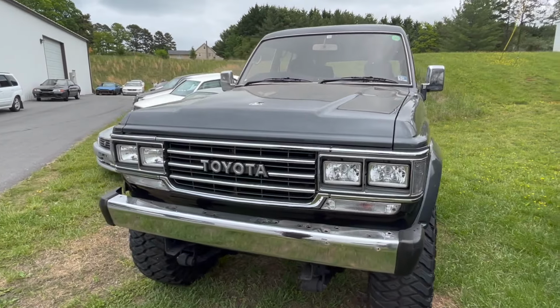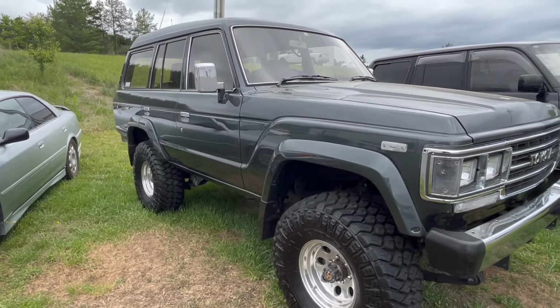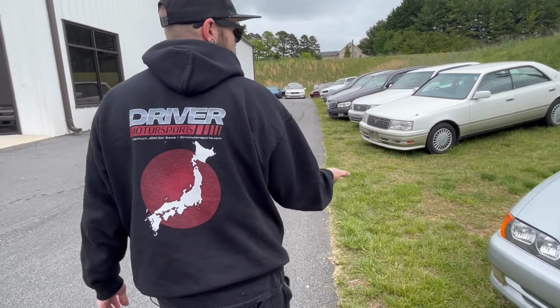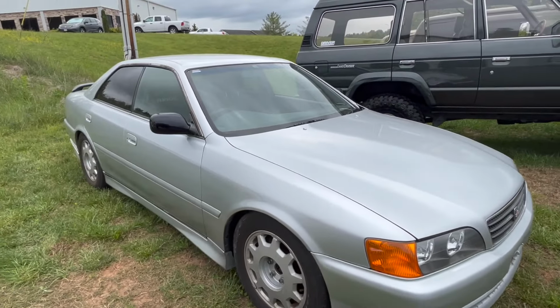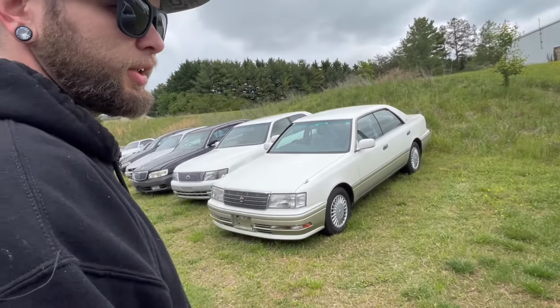60 series Land Cruiser. This thing is insane. We couldn't even fit it into the showroom. It's so tall. JZX100 Chaser that's already pending. It did have Model 5 AVSs that were on it, but we already pulled those off. The front lip needs a little bit of repair.